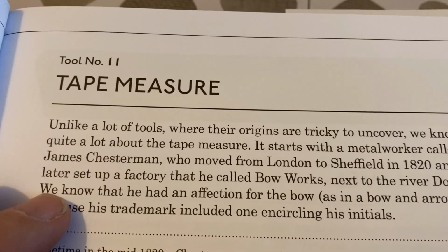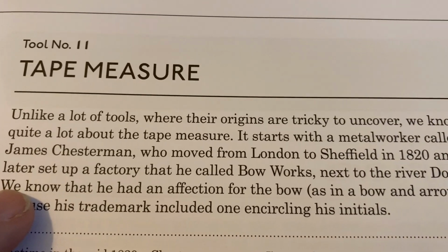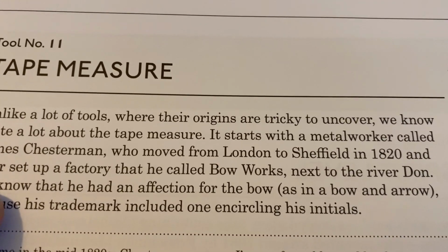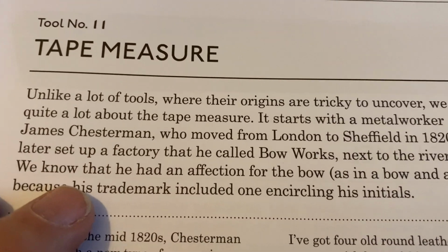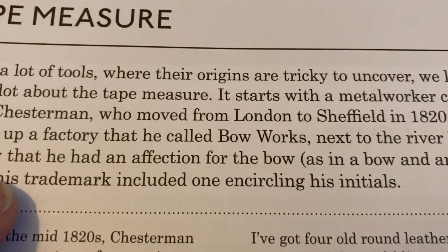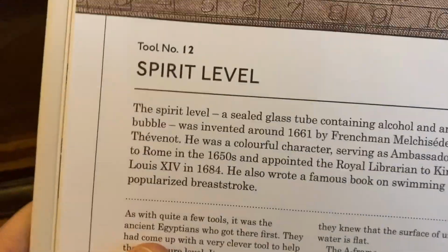We know that he had an affection for the bow, as in the bow and arrow, because his trademark includes one encircled in his initials. Well, let's have a look at that then. Let's have a look. Oh, here's an interesting one.